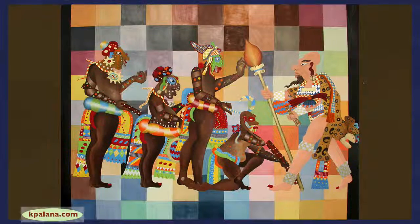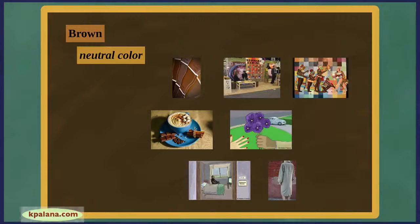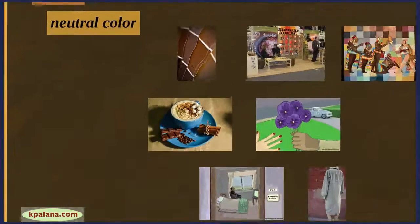Brown is also considered a very exotic color, and that probably has to do with the fact that you find it in a lot of tribal art. It's associated with tribal peoples and skin tones. This is actually a modern painting of a Spanish person coming to the New World and invading the natives who were already here.